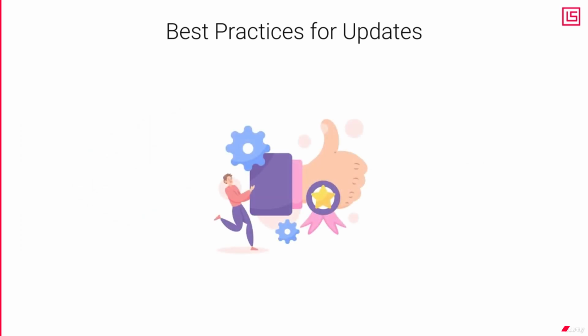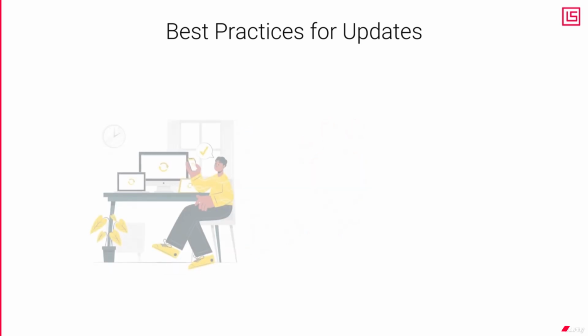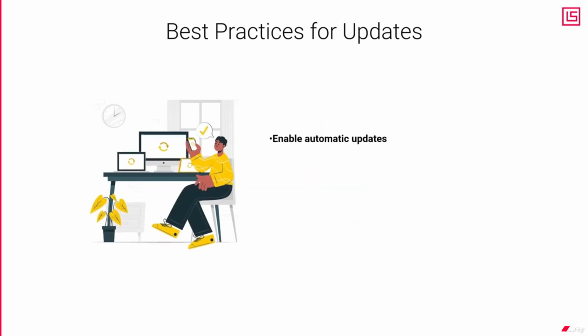Here are some best practices to ensure that your software and systems are always up to date. Whenever possible, enable automatic updates for your devices and software applications. This is the most convenient and reliable way to stay current on the latest security patches and bug fixes.